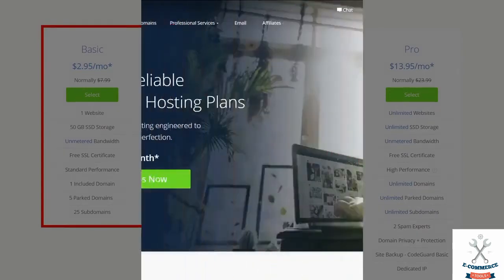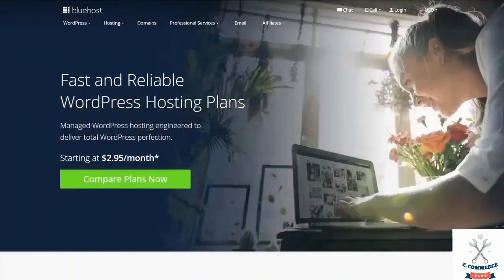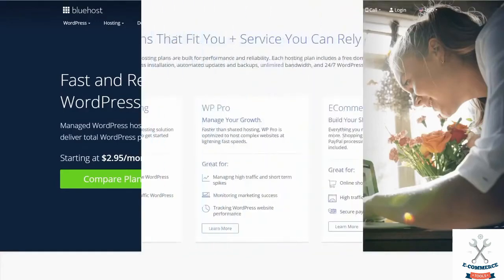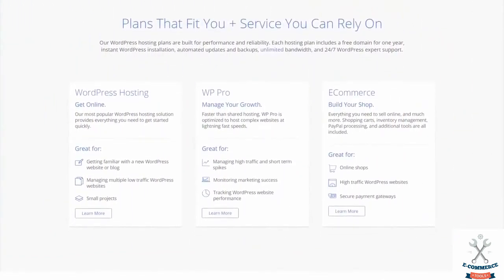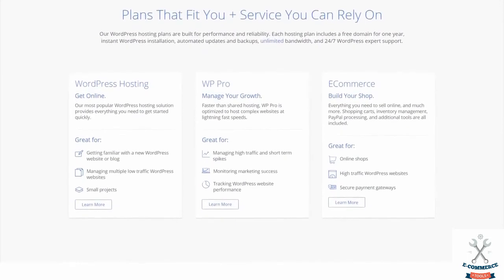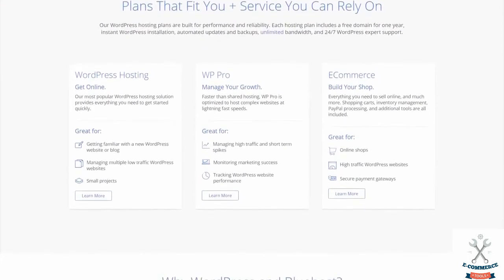Also, keep in mind that when you see anything from Bluehost that talks about their shared WordPress hosting plans, this is the exact same thing as their regular hosting plans. They just use this for marketing purposes in order to appeal to those who strictly use WordPress. But again, whichever one you sign up for, they're exactly the same.